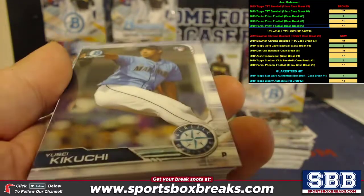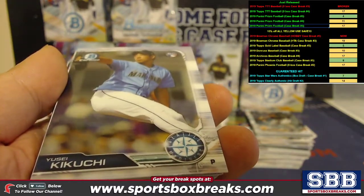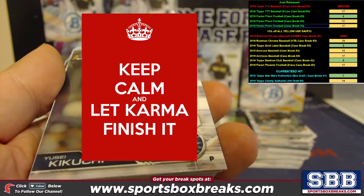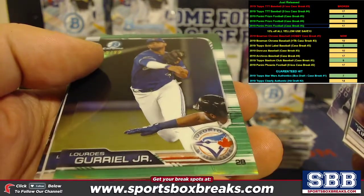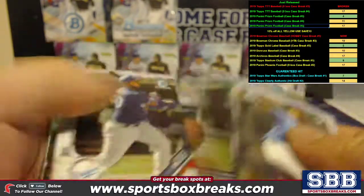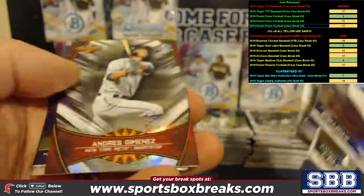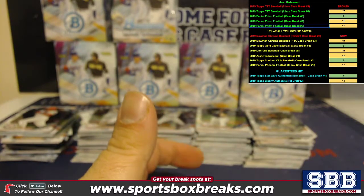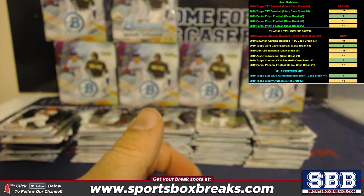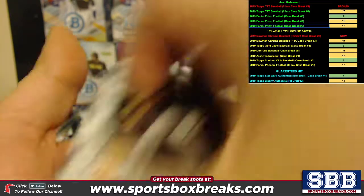You got it, buddy. Last spot karma, indeed. I'll flash that for you here with that Pirates. How about a green to 99, Lourdes Gurriel Jr. Lourdes, 499, Rowdy Tellez. All right. So that takes care of box number one there. Moving on to box two.